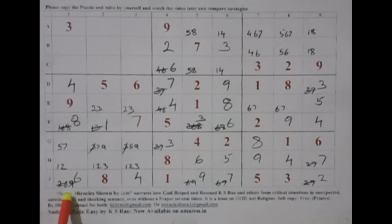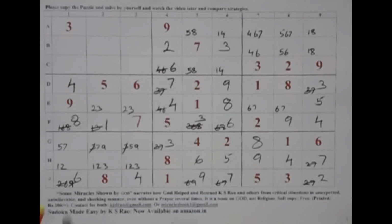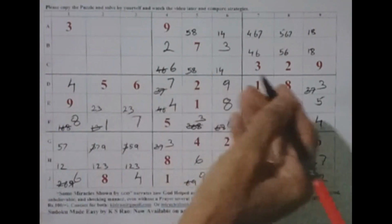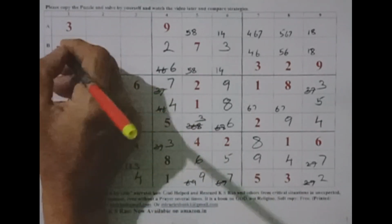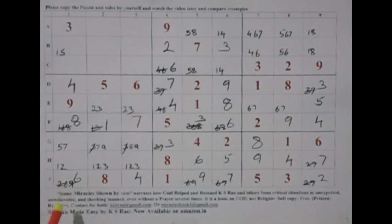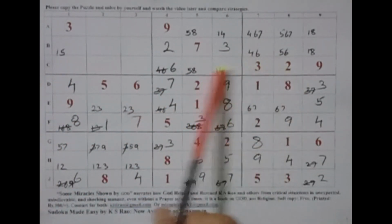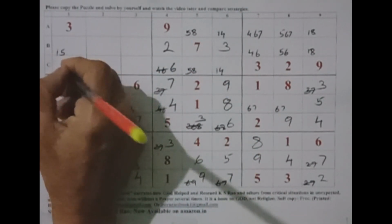In column number 1, we have 1, 2, 3, 4, 5 numbers there now. We have 4 vacancies, that is for 1, 2, 5 and 7. Let us fill them up. We have a 2 there, we have a 2 here, we have a 7 there. So this is clearly 1 and 5. And here at C1, out of 1, 2, 5 and 7, we have only 2 there. So we get 1, 5 and 7.